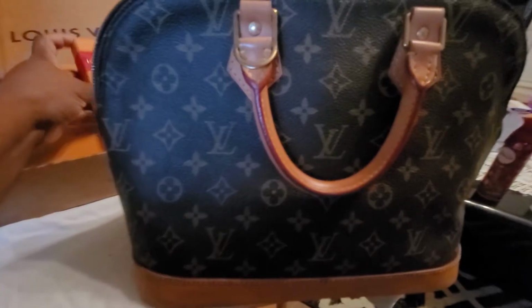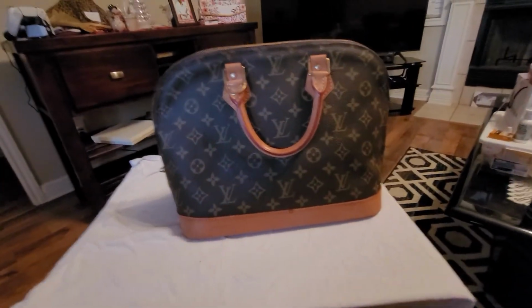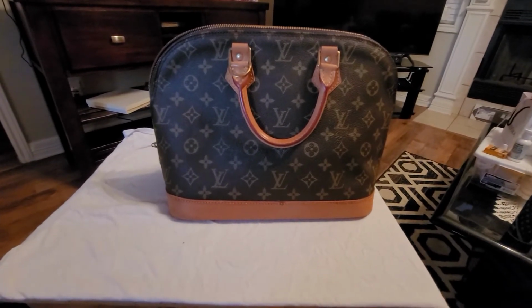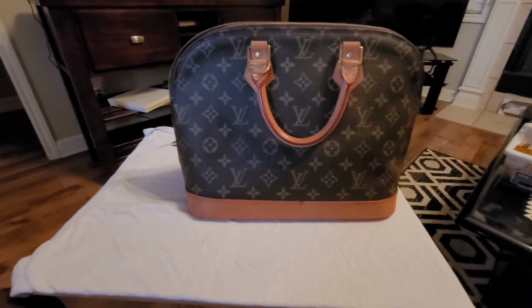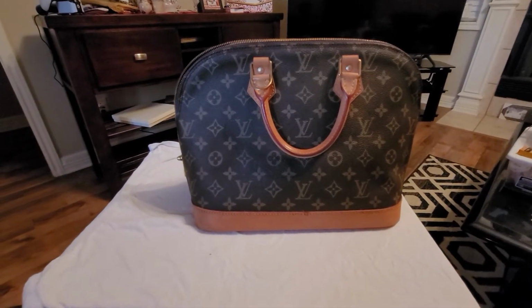I prefer the vintage bags over the new bags. From what I've seen, I did my little research on Louis, and from what I understand, the quality unfortunately has gone down on the newer ones as far as the coating and things on the bags. They're peeling and different things. So I would rather a vintage bag.